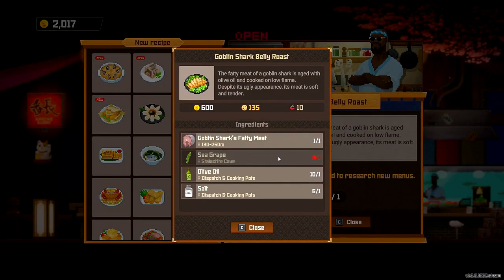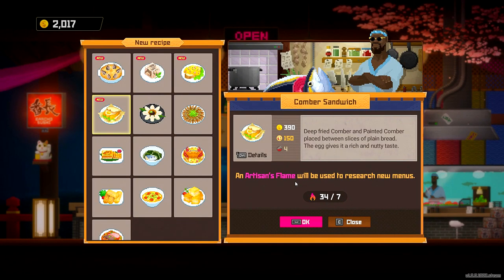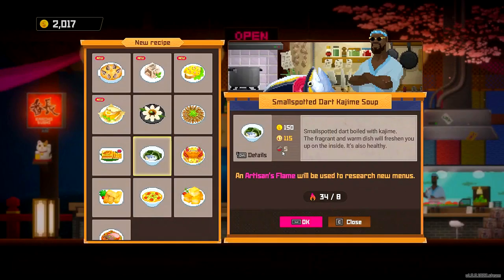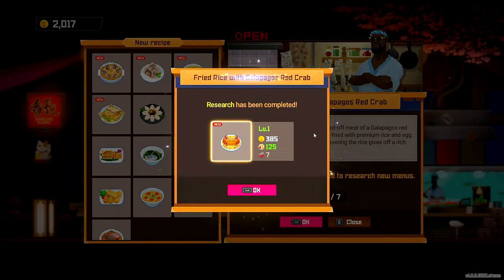Goblin shark's fatty meat. We don't need sea grapes, but we're growing some. Let's go ahead and research this. Okay. We researched that. Okay, small spotted dart. Sally Lightfoot crab. Wow. It's telling us it's in the shipwreck interior. I mean, we could go ahead and learn it. Why not?